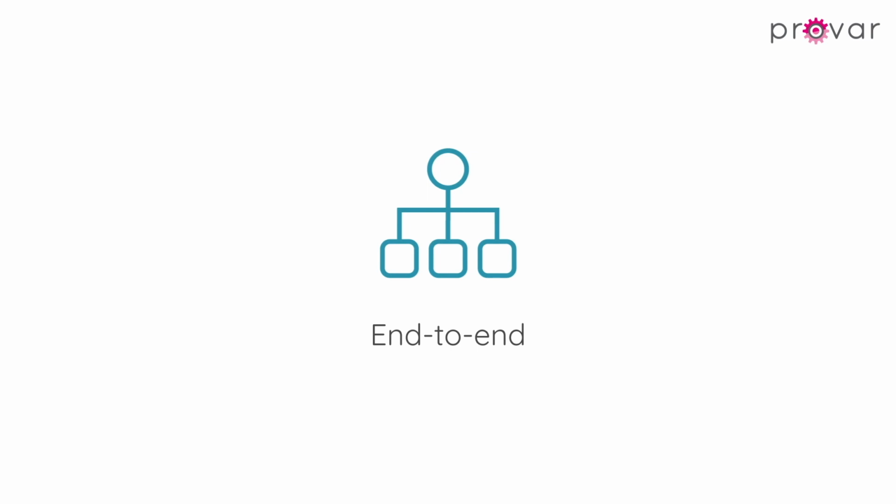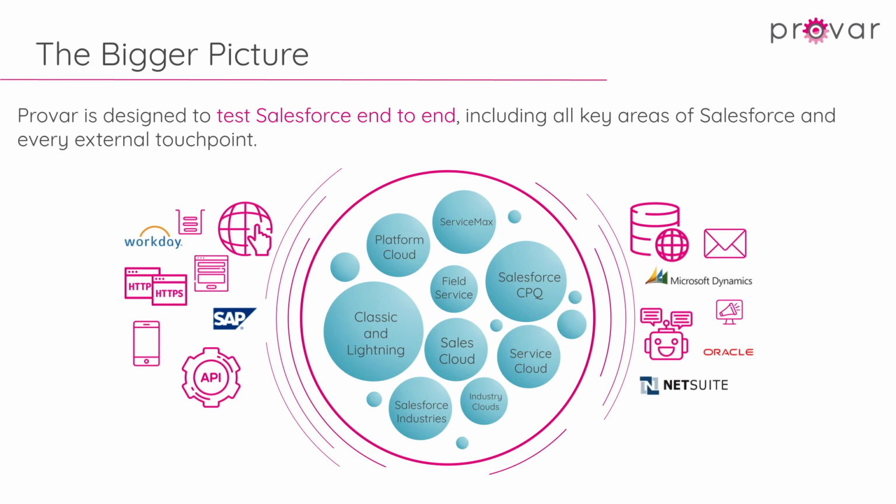End-to-end. At Provar, we are Salesforce testing specialists. We understand that no Salesforce instance is an island. Every Salesforce platform connects to other enterprise systems such as SAP, NetSuite, and many others, as well as custom integration points. Provar is designed to test Salesforce end-to-end, including all key areas of Salesforce and every external touchpoint. And we are clear and transparent about our expertise. If your primary requirement is to test SAP, maybe Provar is not the exact fit you need, but if your need is a Salesforce-centric testing project with touch points reaching into other enterprise systems, that is our speciality.